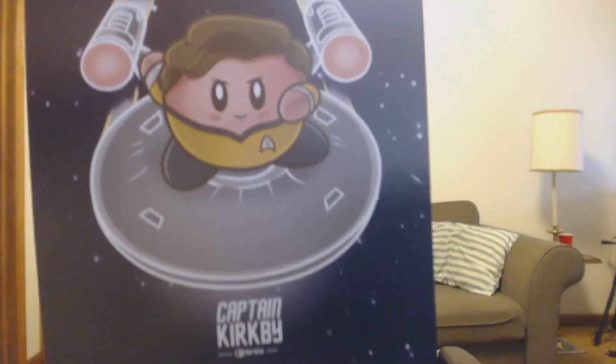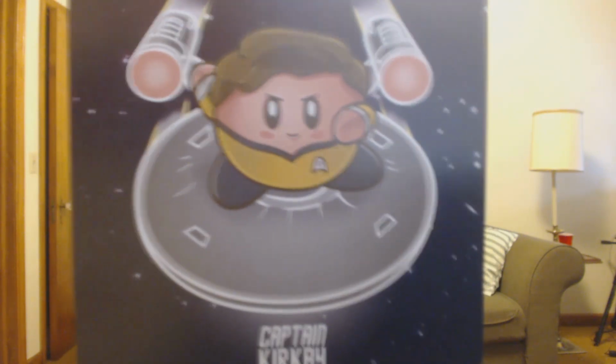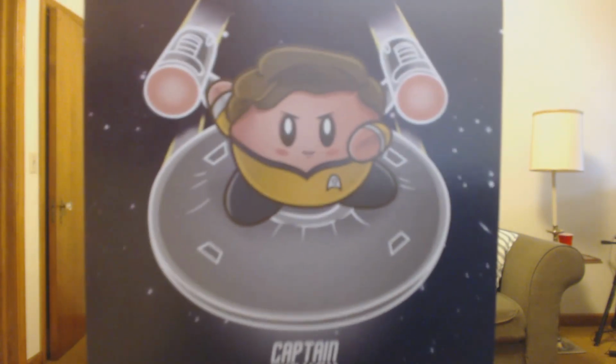Alright, anyways. We have the Captain Kirkby art print. And it's Kirby. Oh, Captain Kirkby. I see. My bad. Now that I see the picture, it makes sense. That's pretty sweet. I like it. I like Kirby. Kirby must have sucked in the captain, and now he has his powers. Kirby has gone to the dark side. He's killing people for power. That's nice. Good for you, Kirby.